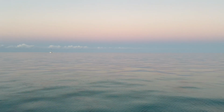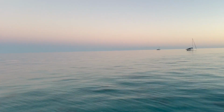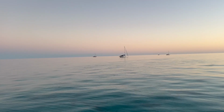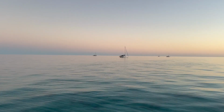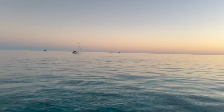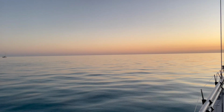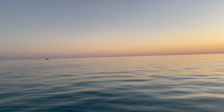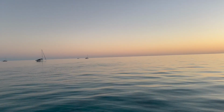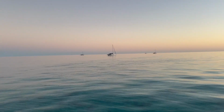Anchored here at MacKay Shoals. When that cat comes in, it'll be a total of 6 boats anchored here, in 11 feet of water, 40 miles from land. Nothing all around, and the calmest seas you can ask for. A peaceful, quiet night.